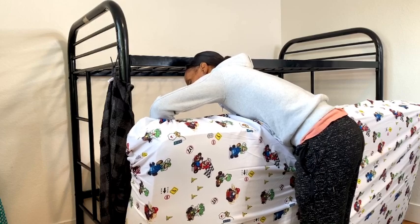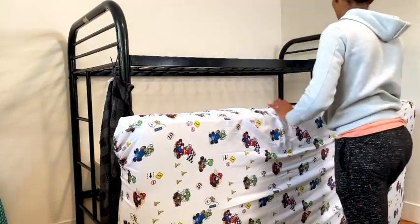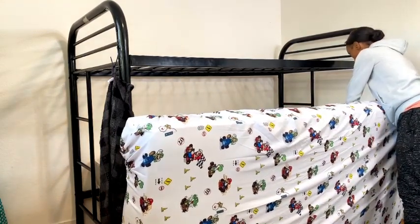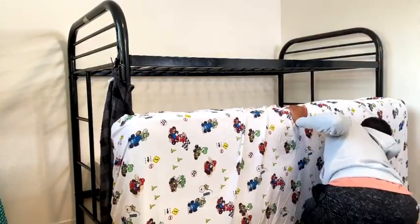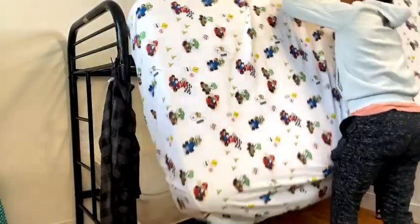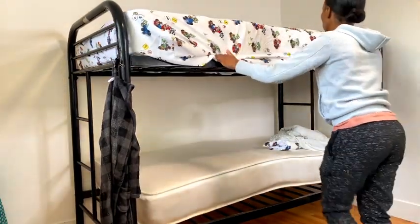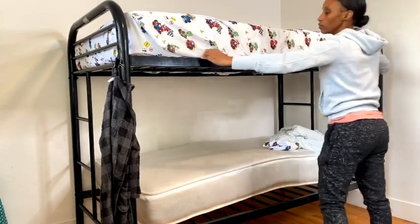So I am switching him to the top bunk because he has been wanting to be on the top bunk forever. But yeah, just to hold the sheet in place, I'm just using some clips really quick, and then you'll see how I use them to tuck the rest of it in, and also it makes it easier to hold the flat sheet once I put that on.